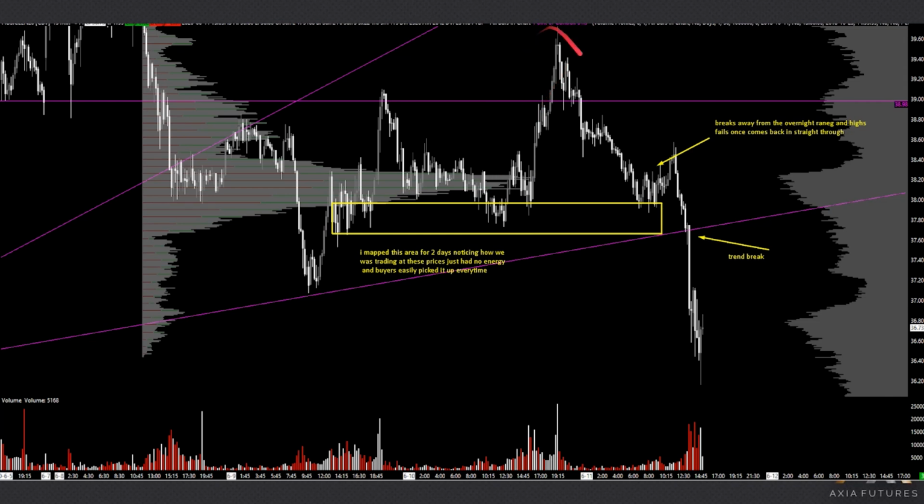Again, you got the move up. You had what I drew over here, so this is like Monday's day. So I'm looking at where value is, or where these high volume zones are. The high volume zone is what we got here of the week. We broke away from it and came back, and then all we've done is knife straight through, looking to then play the break of this area.